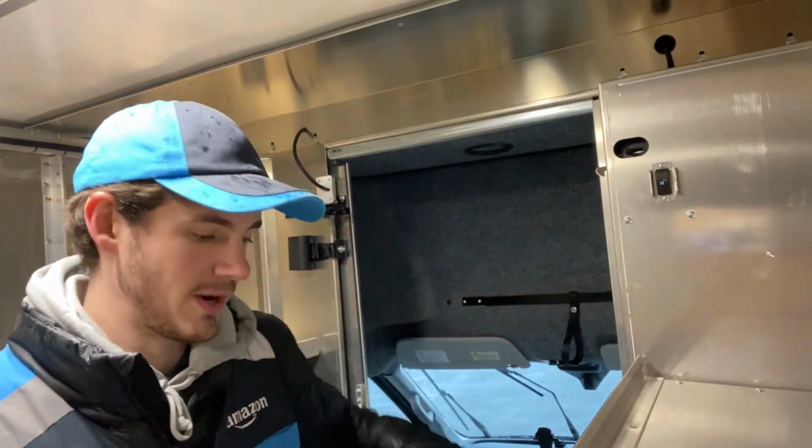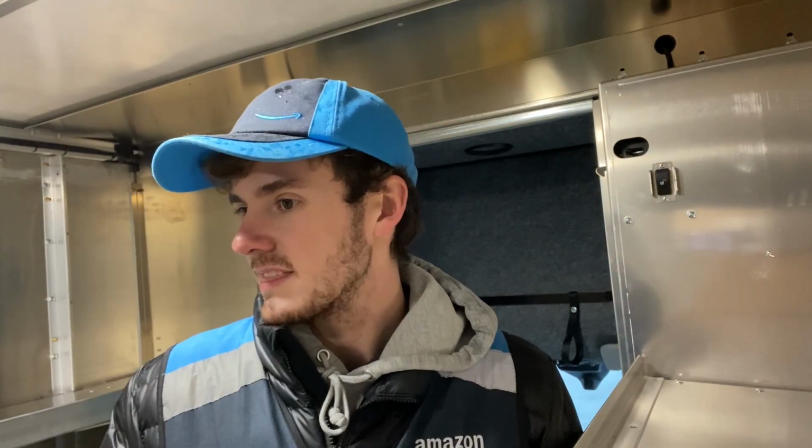So far, so good. I really like that you can have the passenger door open, but the driver door is just a door like a normal Ford Transit. If you're hopping out and delivering packages, you have to come through the passenger door. But then it's nice because you can just come right in, pick up your stops. I think that's better than having to come through the cargo door every time.